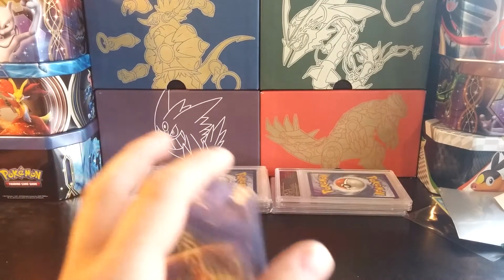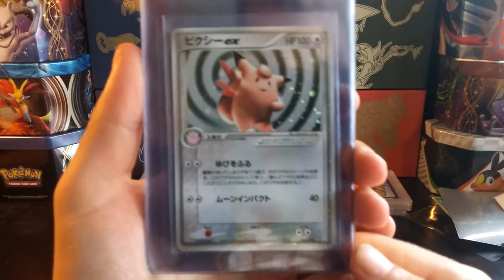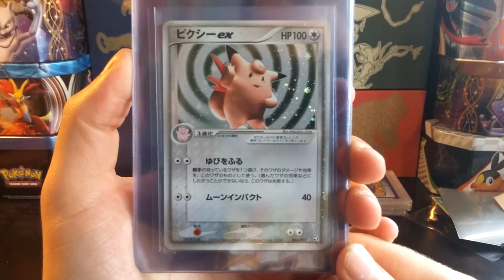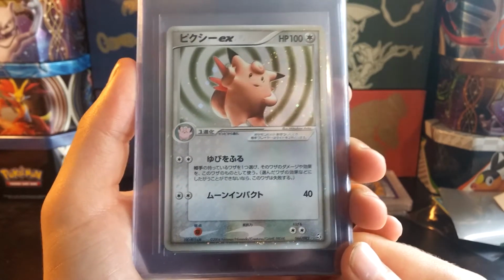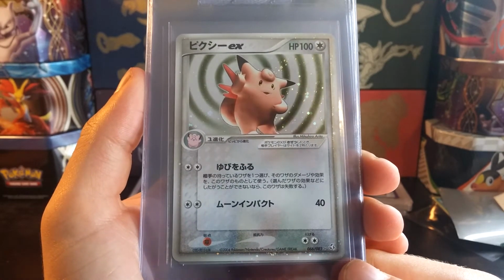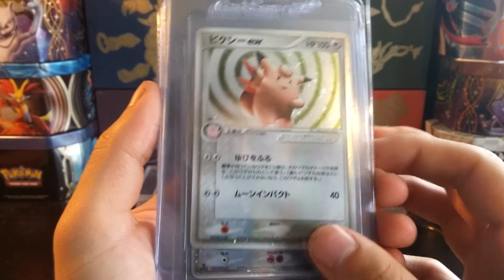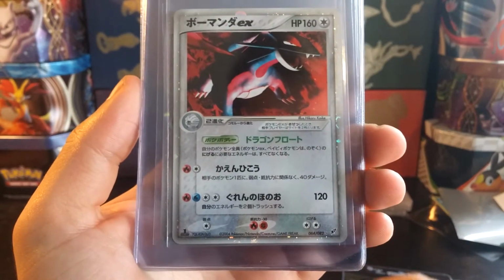I'll go over the ungraded cards first. Got a nice stack of them right here. First off, we got a Clefable EX from Flight of Legends. This is a pretty nice card. Very much hoping that it would come back a 10 for me. Unlimited edition, but that doesn't really bother me. My other one of this scored a 9, so hoping that this will come back a 10.